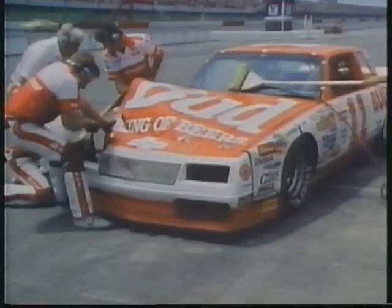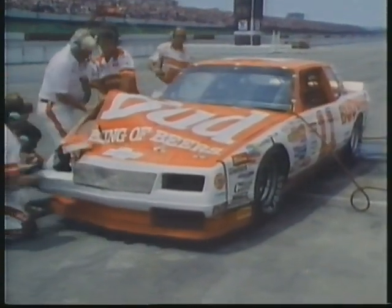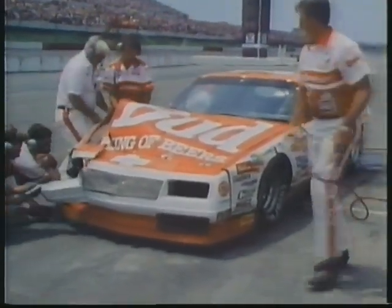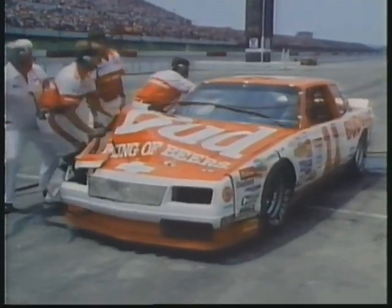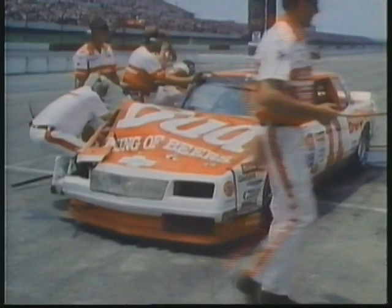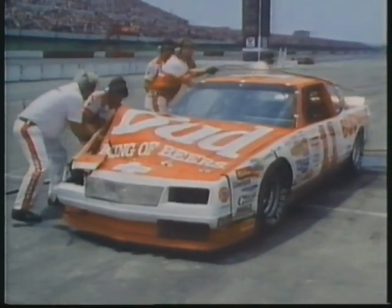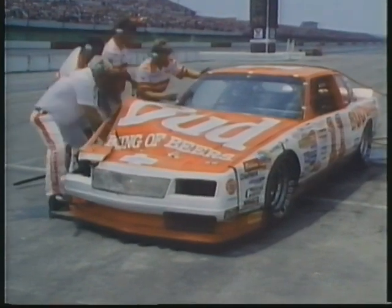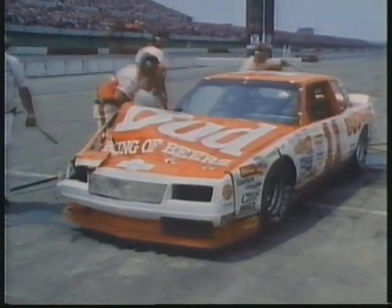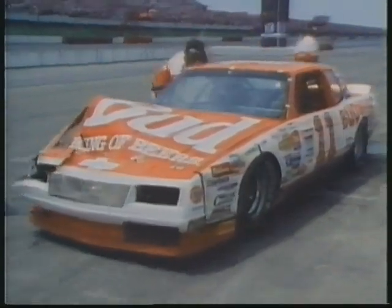I've been in some pretty serious accidents. I haven't had any broken bones. I haven't been burned. I haven't had anything major happen to me. I've been in some horrible looking crashes, but our cars are the safest race cars in the world. If I'm going to be in an accident of any kind, I want to be in a Winston Cup stock car.